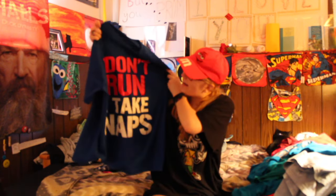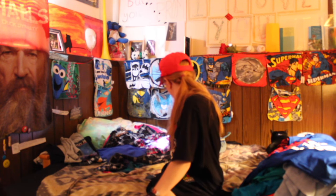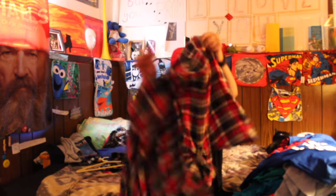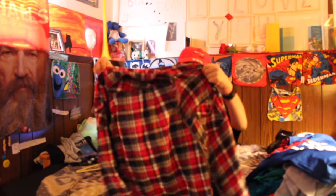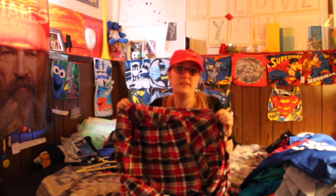And then this one I got, I Don't Run, I Take Naps, which is really, really true, people. And it's blue, so, you know. Okay, here's to the fun, adorable stuff that most people would probably care about. So I like these kinds of shirts. These kinds of shirts are awesome because you can either wear them over another shirt or you can just wear them for the fun of it, you know.